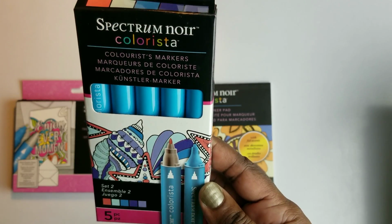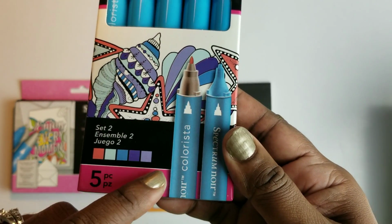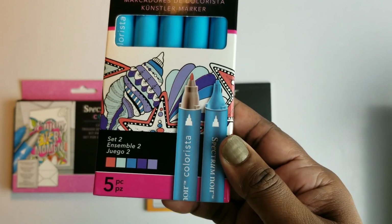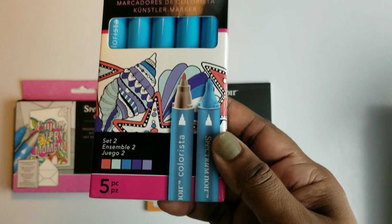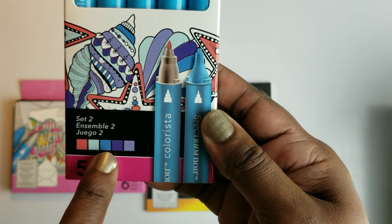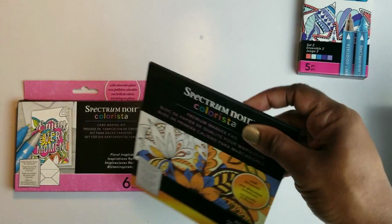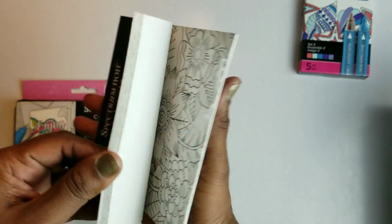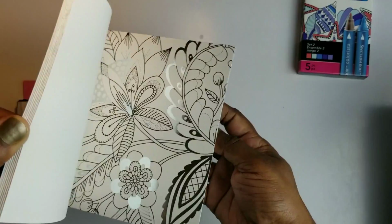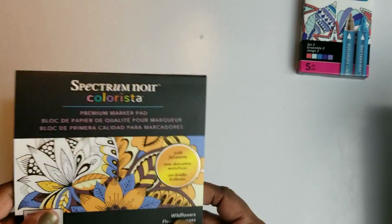But yeah, so I got this 5-piece Spectrum Noir Colorista. I guess they come in like color packages or like color sets. So that one has these colors here. A peach color, the blues and purple, which is nice because I like those colors. And this premium marker pad. This has some cute pictures to color with the foiling on it.